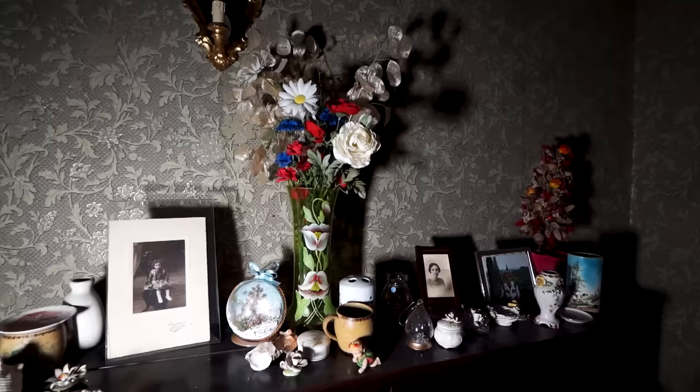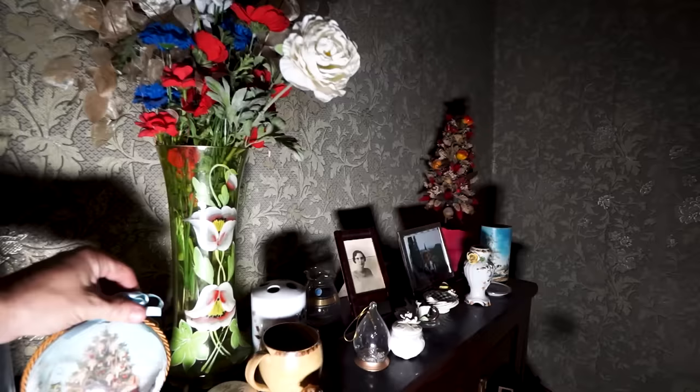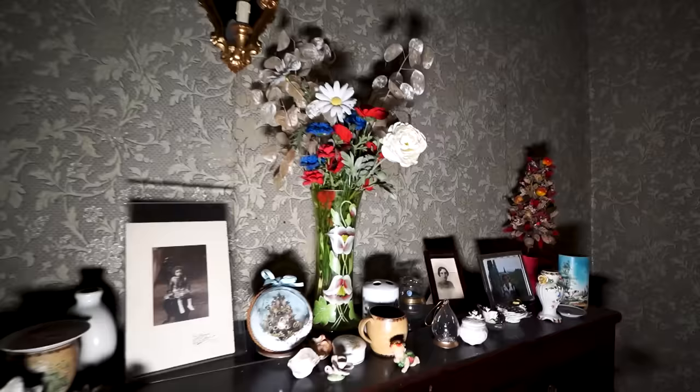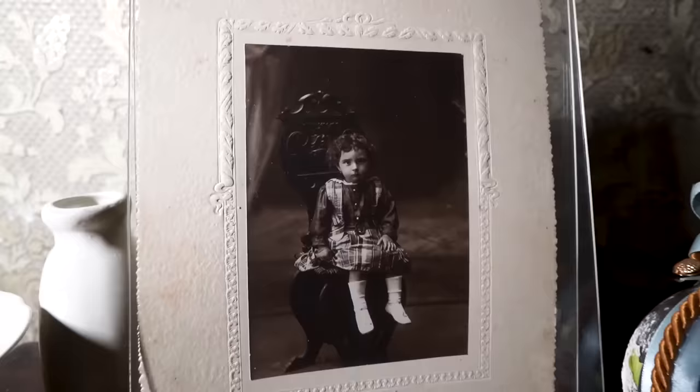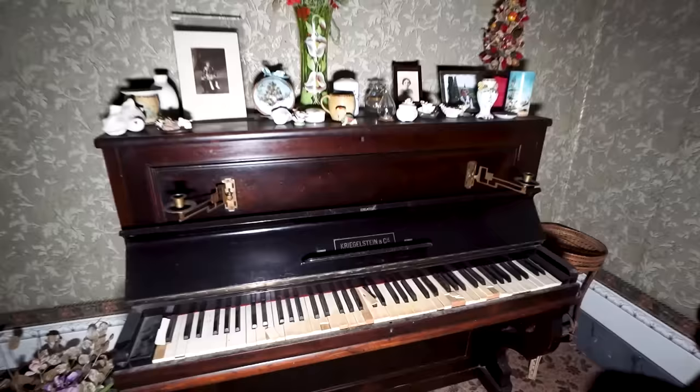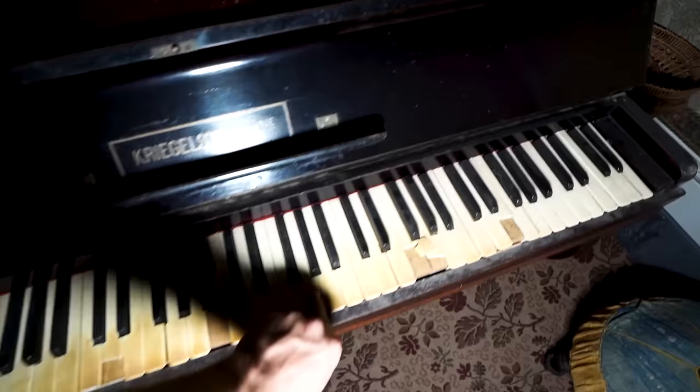Wow. Look at this. This is a Christmas ball. From 2008, it says on there. 2009. Just before it got abandoned. Another children's picture up here. And this one is from 1938. Wonderful. You guys still think it plays? Let's see. Oh, the keys seem to all be broken.